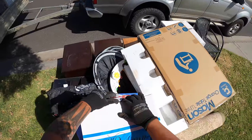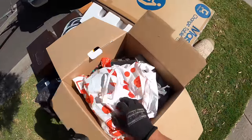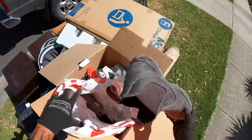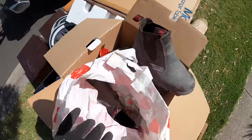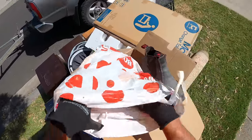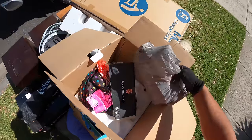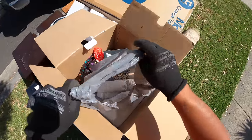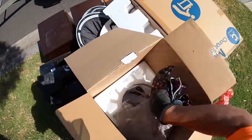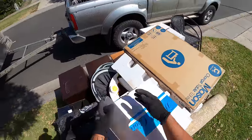What's in here? It is... boots. Oh, they look alright. Yeah, they look alright. I think they'll clean up. Come. This. Nope. There's our iron. Okay. Let's go.